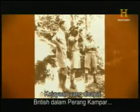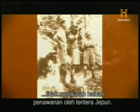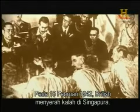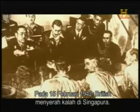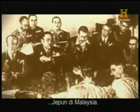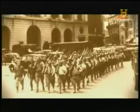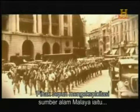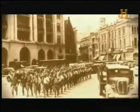The success of the British at the Battle of Kampar did not turn the tide of the invasion. On February 15, 1942, the British surrendered in Singapore, beginning over 3 years of Japanese occupation in Malaysia. The victorious Japanese exploited Malaya heavily for its tin and rubber resources.